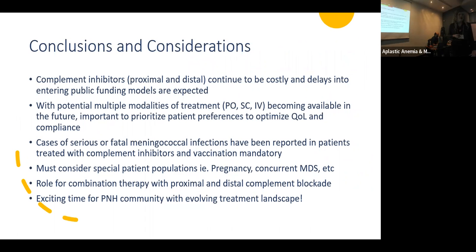So last slide, wrapping it all up. Complement inhibitors, both proximal and distal, continue to be costly. And even though I'm talking about these drugs, I'm so excited, and I hope they're going to manifest by my career. As we talked about, there's lots of delays to actually getting public funding for these drugs. We expect that there's going to be new modalities. So instead of this being a drug or a disease that we can only treat with IV, as we currently do now for most patients, we're going to have subcutaneous options and oral options. And it's going to be so interesting to hopefully sit down one day with my patients with a menu option of different treatments that they can choose.